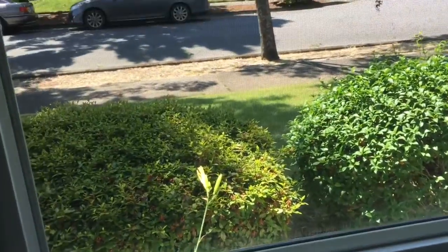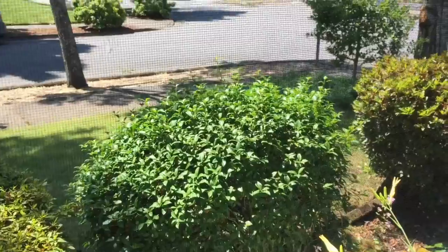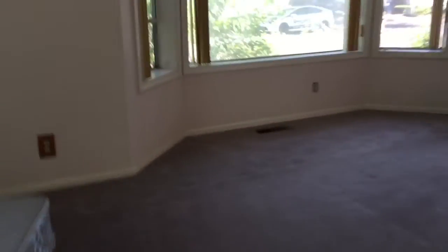Now another thing I want you to notice, if you can look, you see these screens on these windows. They've been there since 2004. They're not bent. They don't have holes in them, very minor ones. And so these people have been careful with their screens. Screens are about $30 each. And the blinds, they're there too. They're working. This is acceptable here, except maybe right there in the corner.